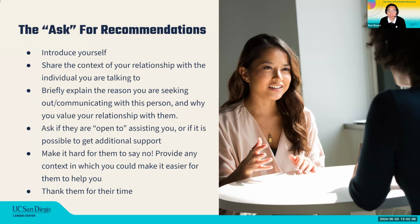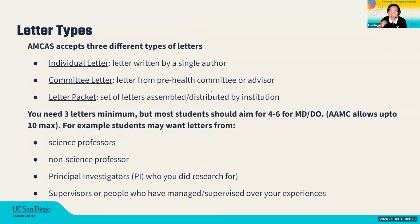Then make it hard for them to say no by providing them any additional context that could help make it easier for them to help you. So for example, if there's some reservations, you can say, I really want to make this an easy thing for you to do if you're open to it. If you need any resources, a history of what I've done, list of my experiences, personal statement, I'd be more than happy to provide that or talk to you further about those things through the process, right? Give them resources to make it easy for them to say yes to writing you a letter. So those are just some quick tips on the process, and usually we can workshop that with students on one-on-ones as well.